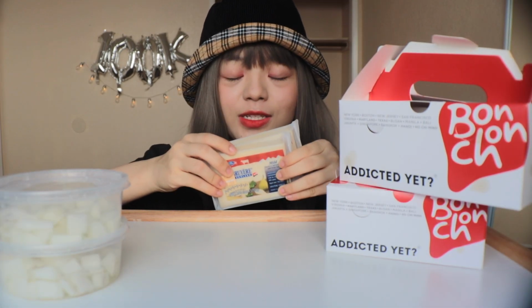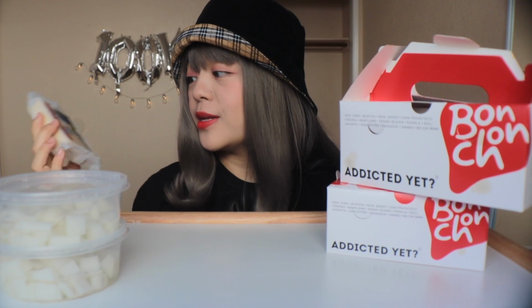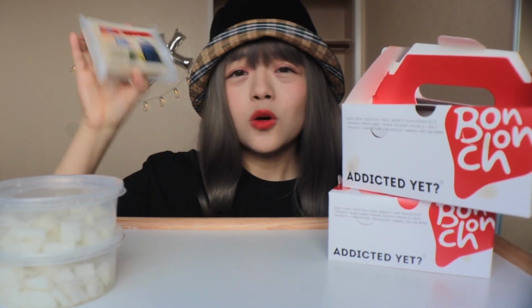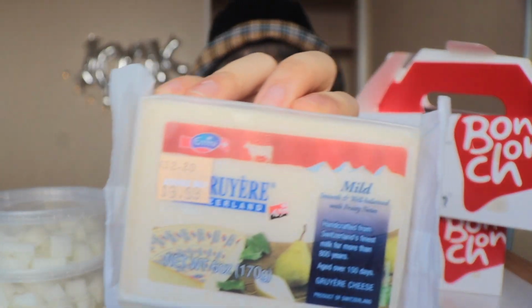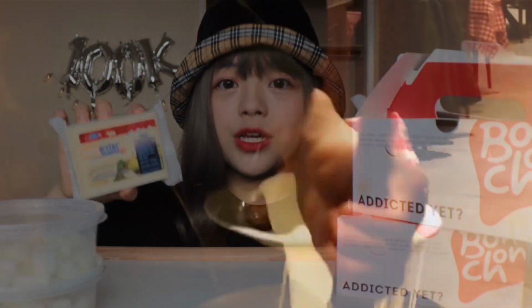I'm finally gonna be trying the ultimate cheese hack. For the first time in my life, I spent $20 on cheese. Yes, two of these were 10 bucks each. You guys love my cheese videos, and I thought, no more cheap mozzarella. Let's go for some bougie Gruyere cheese. Supposedly, this makes the best cheesy, stretchy cheese.